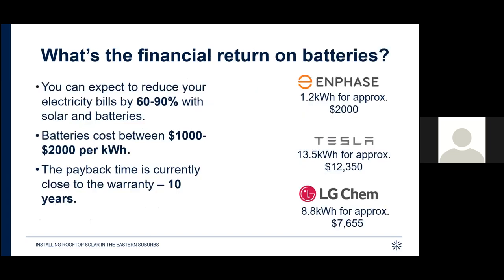Financial return on batteries. So it's a bit of a proposition that needs to work on your numbers, or indeed if you're somebody like Tinny who says, hey, I'm an early adopter, I want to see this market grow, I'm going to invest here because I think this is the right thing to do.